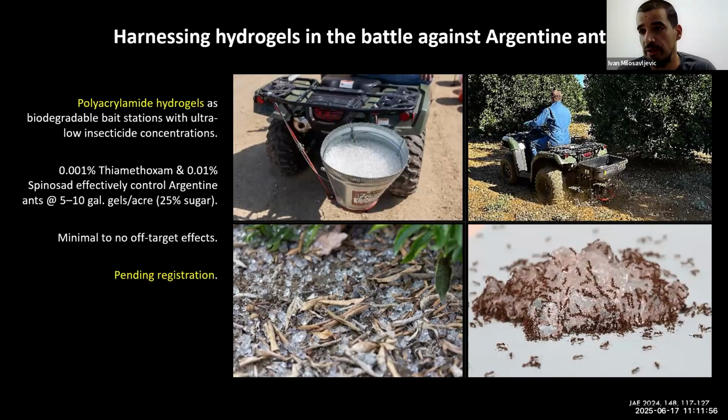We have tried the 15% sugar last year. It didn't work, so you need at least 25% sugar. And then again, we are trying again this year. We're collecting more efficacy data on when to apply them. We're trying the spring application to see if that will help in knocking down the ant numbers and pest numbers over time, if we can do that more targeted, in a better way of controlling them while the numbers of both the pests and ants are still low and building up. And previous published studies have already shown that these gels in different systems had very low non-target effects.